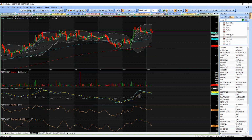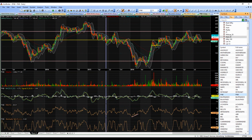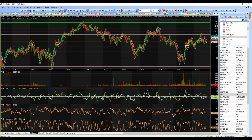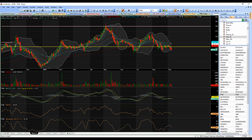Coming now to the public sector banks. So there is PNB. I really wouldn't go after this. I wouldn't even bother tracking it. If I want to do public sector banks, I'd do State Bank of India, Bank of Baroda, and that's it. Really no need to get into much more. And this is, like we said, all bearish, the PSU banks mostly.